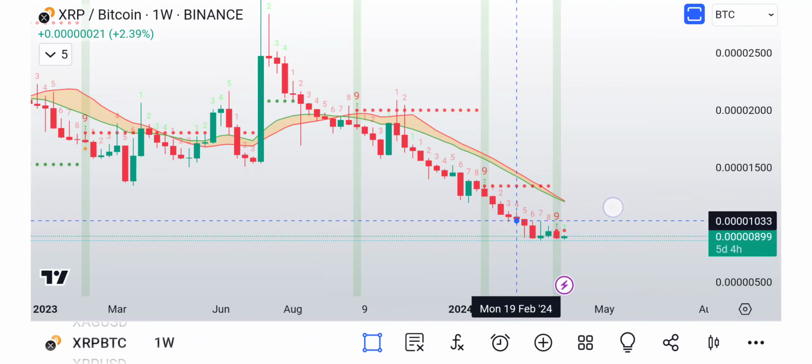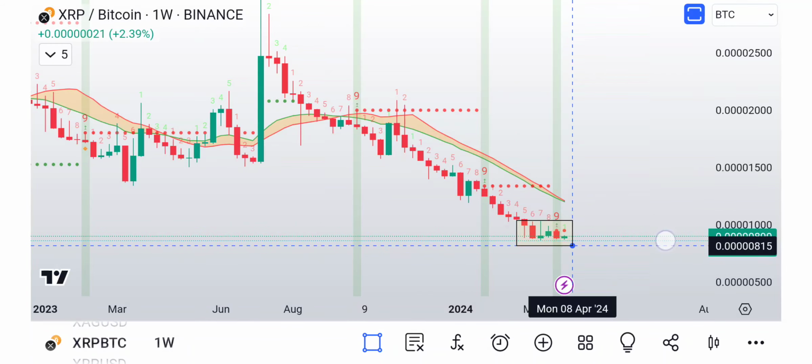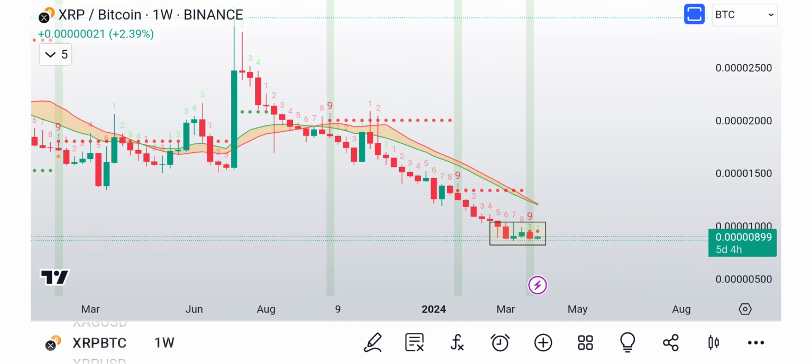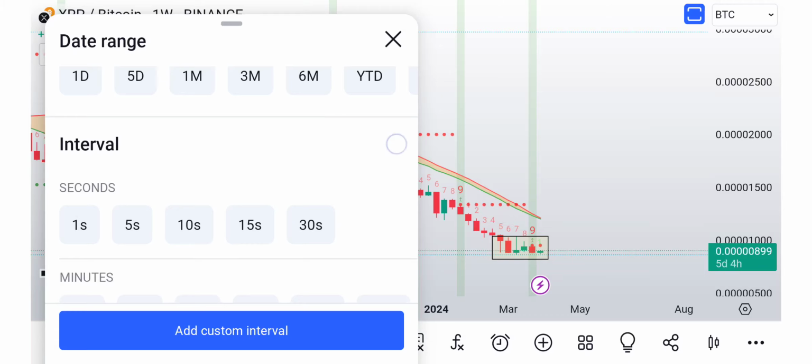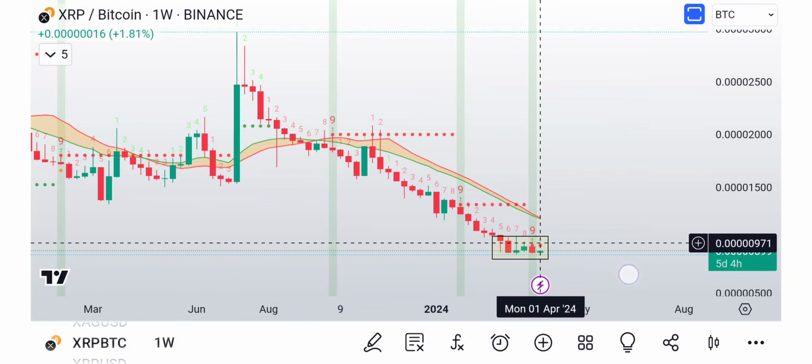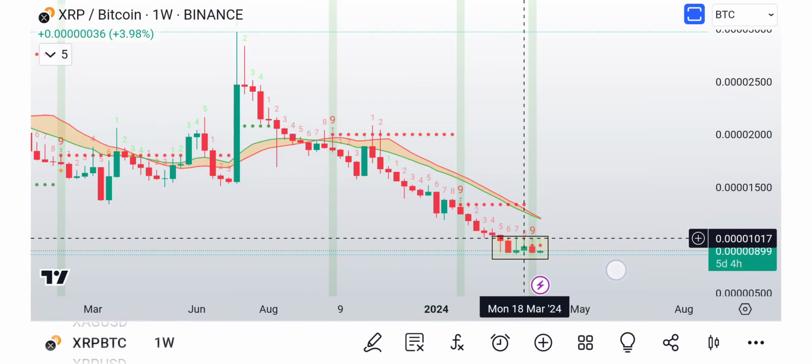1, 2, 3, 4, 5, 6. We have 6 weeks right here of going sideways. So we're not going down anymore. We're going sideways. And here's the cool part. Look at this. Let me actually zoom in here. And by the way, before I zoom in, we have a 999 buy. We have a 999 buy, okay?